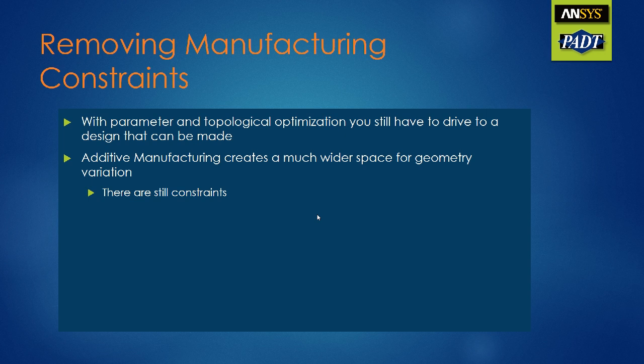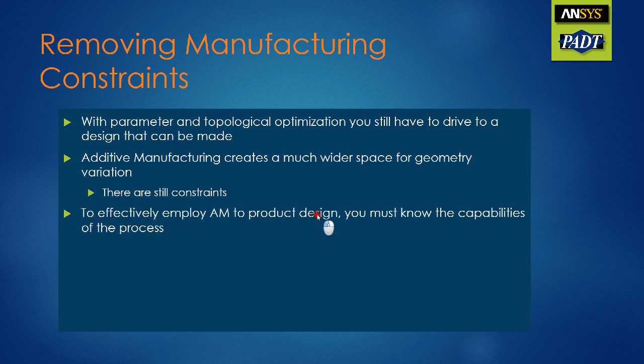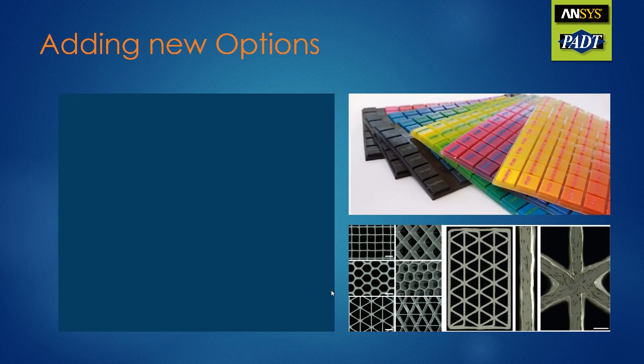Keep on warning people there's still constraints. I keep bringing this up because people will design parts that can't even be made with additive manufacturing. So you got to know the capabilities of the process. It's just like traditional. You shouldn't be designing a part that's going to be injection molded unless you understand injection molding. Don't design a part that's going to be made with additive manufacturing unless you understand the process you're going to use. But in the end, we've got a lot fewer constraints, so that's why we're very excited about this technology.